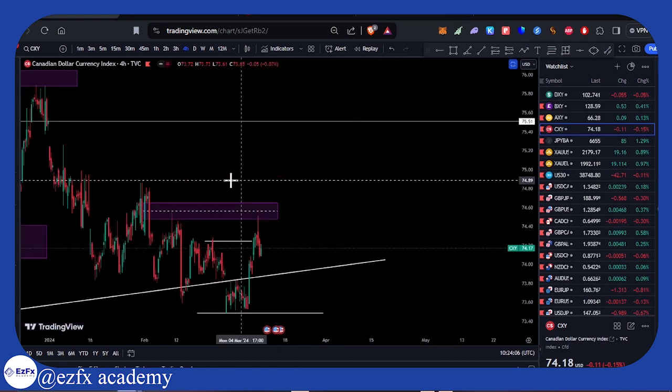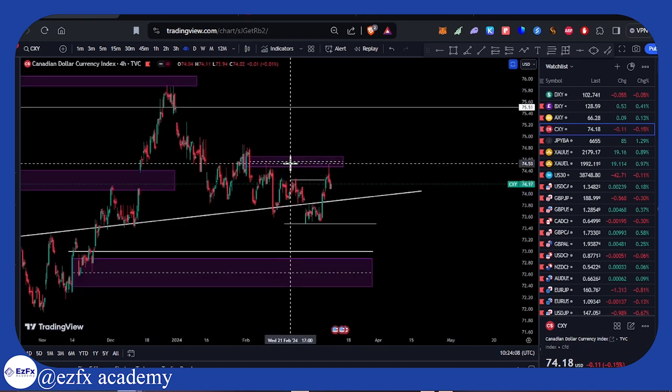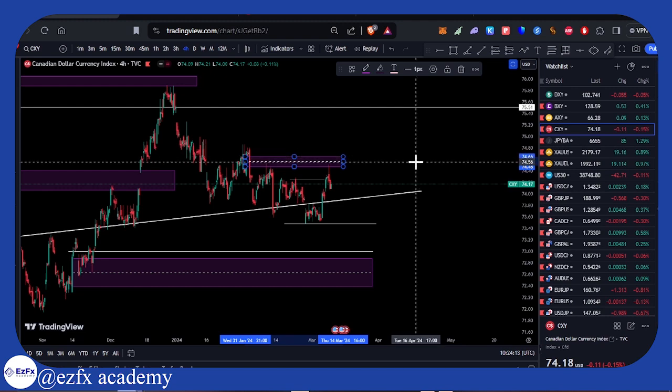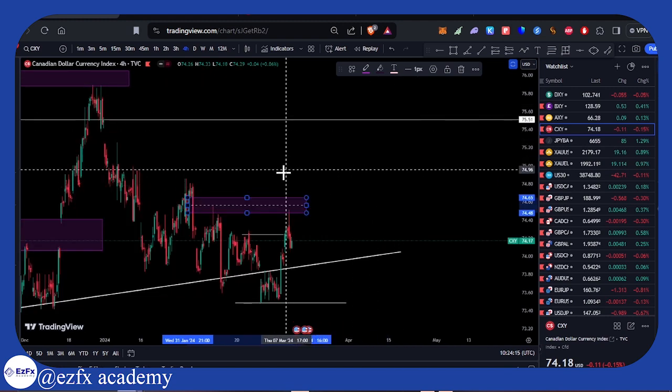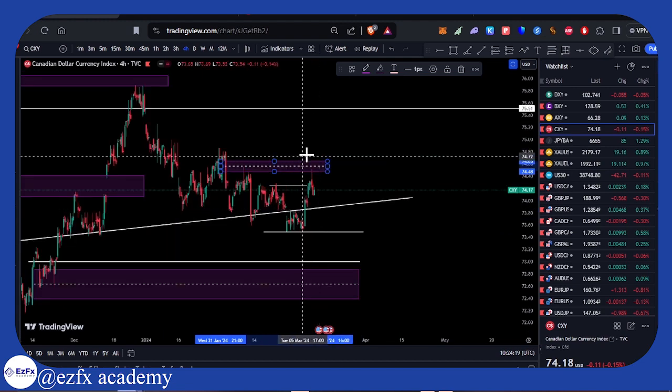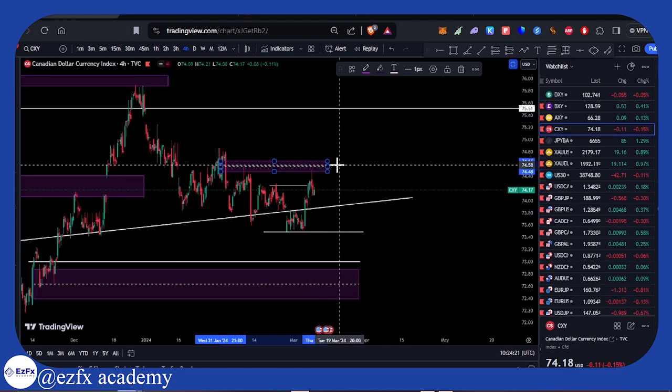Reason being that, as you can see here, we've gotten 2 rejections from this zone. This is between 74.65 and 74.48. We've gotten 2 very good bearish rejections from that zone. Now I want to be watchful for the possibility of price breaking that zone eventually. Let me quickly show you something here.